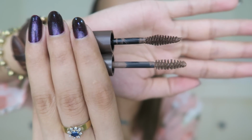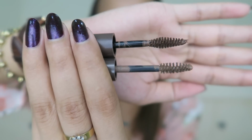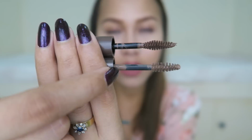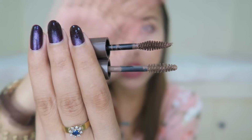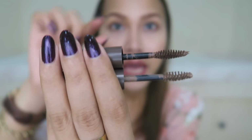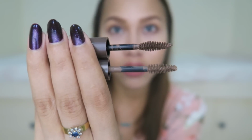Again, same shade ako, 01. Pero, obviously, mas darker yung original kaysa sa fake. Like, yung fake, medyo lighter. You can see that right here. And you can see it from the actual wand as well. So, sa wand pa lang malalaman mo na kung ano yung totoo at kung ano yung hindi. Basta kapag medyo tapered, mataba yung gitna, tapos tapered pa tip, yan yung totoo.